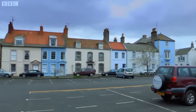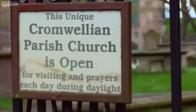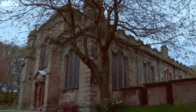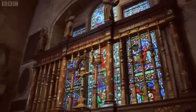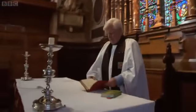In those days, there wasn't a barracks. They had to billet in houses around the community, perhaps camp outside the walls. And they were also asked to build a new church for the community, and the church of which I'm now very proud to be vicar. As well as being a vicar, Alan Hughes is also a veteran of the Coldstream Guards.